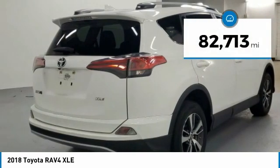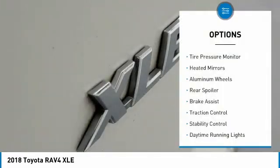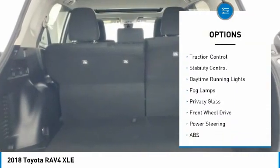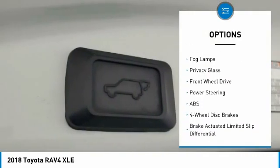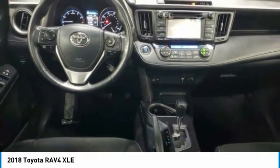This vehicle has less than 85,000 miles. Here are some of this vehicle's great options: tire pressure monitor, heated mirrors, aluminum wheels, rear spoiler, brake assist, traction control, stability control, daytime running lights, fog lamps, privacy glass.